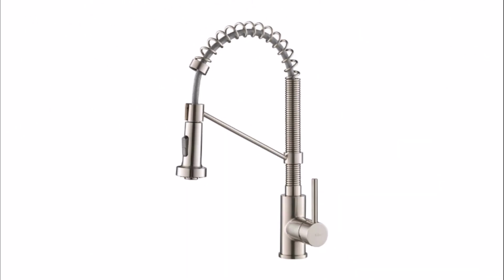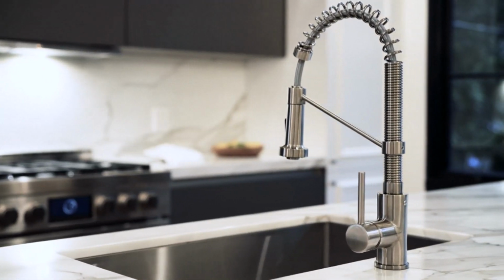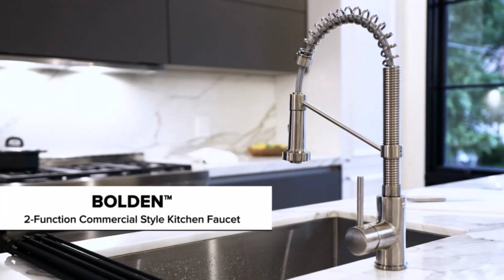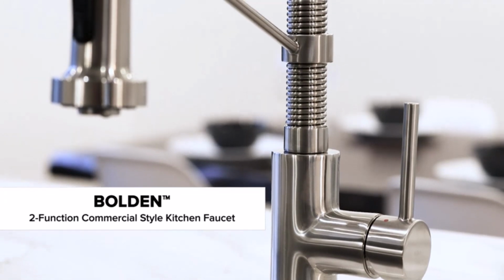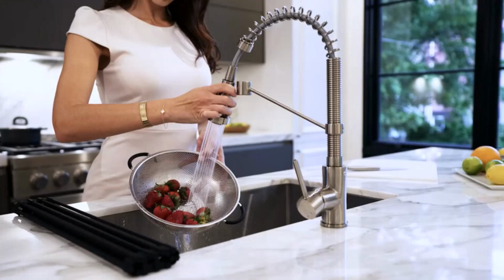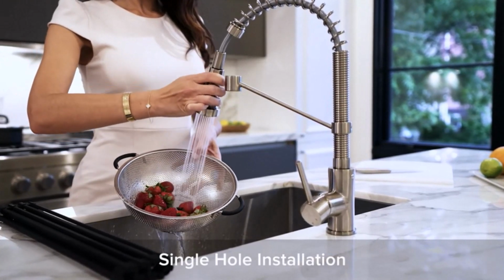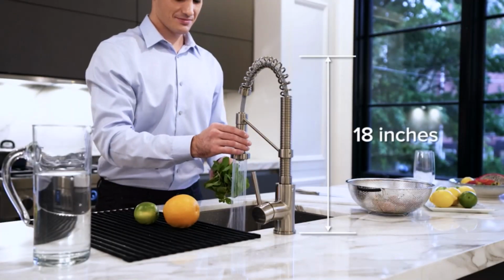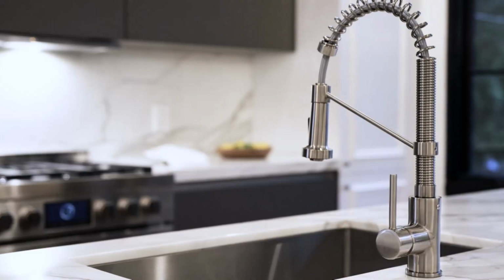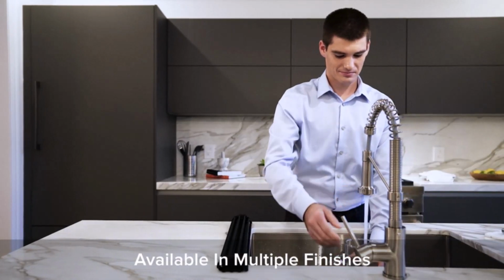Next up, we have the Kraus KP F161 OSS Bolden 18-inch commercial kitchen faucet. This faucet is a powerhouse, combining a commercial-grade design with a sleek and modern aesthetic. The dual-function pull-down spray head in all-bright finish ensures versatility and efficiency in your kitchen. Whether you're washing dishes or filling large pots, the Bolden has got you covered. The high-arch spout adds a touch of sophistication, making it a focal point in any luxury kitchen.